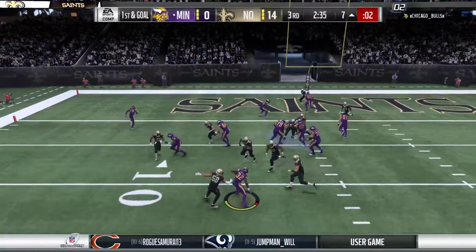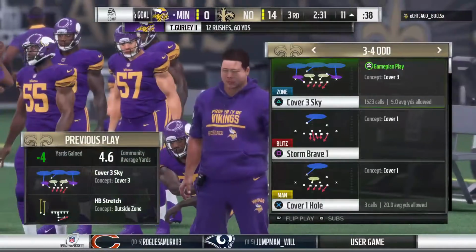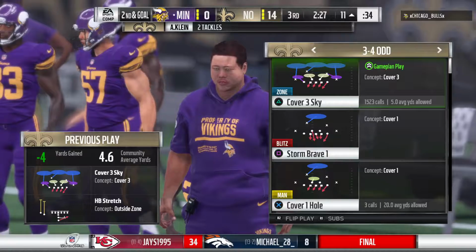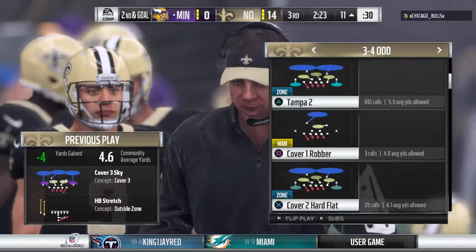On first and goal, Gurley. That's going to go as a loss of 4, and it'll be second down. Okay, no score on that play, but this guy's been a touchdown machine all year long. You know they trust him with the football.